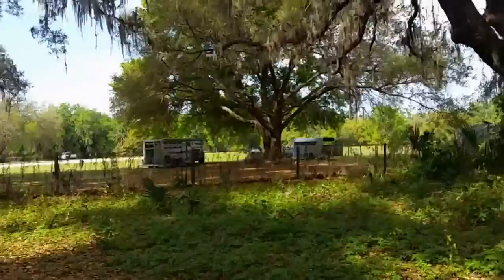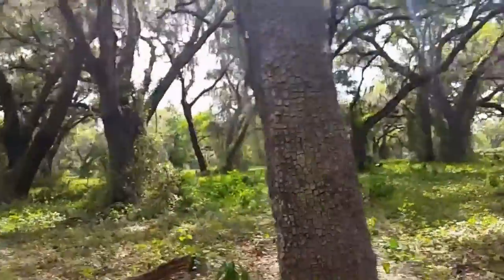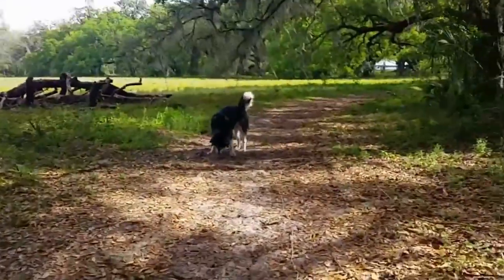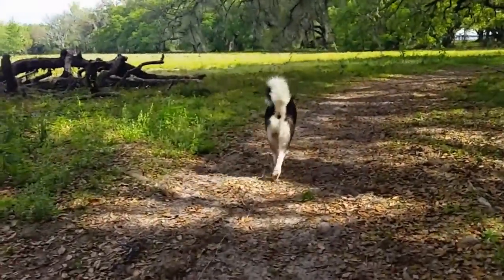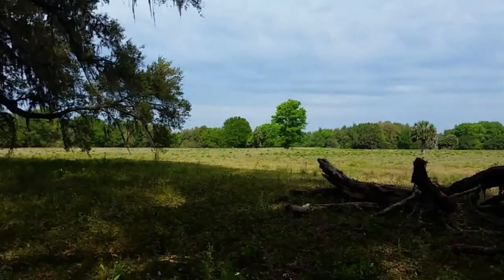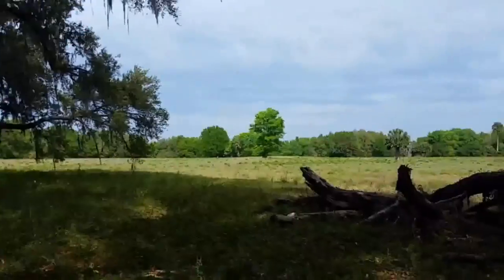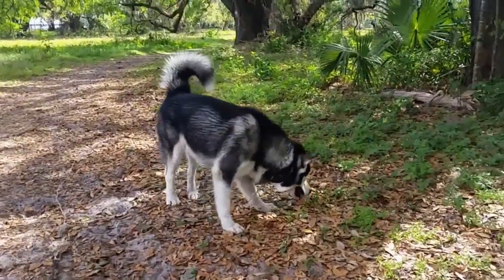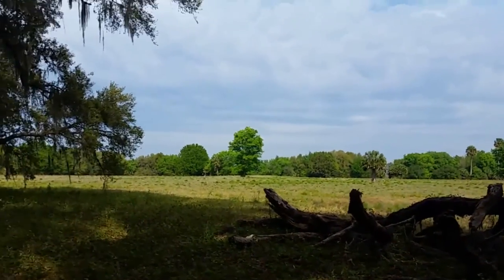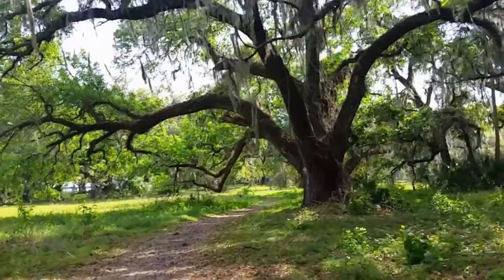I think there's some horses out here. Might run into them. Oh, this is really pretty. There's a crane out there. I don't know if you can see it. He says, "Can we go, Mom? Can we go?"